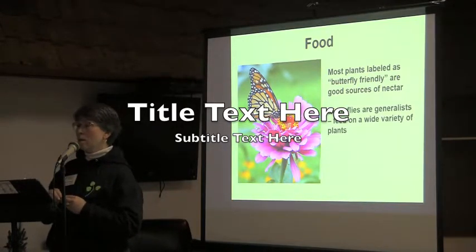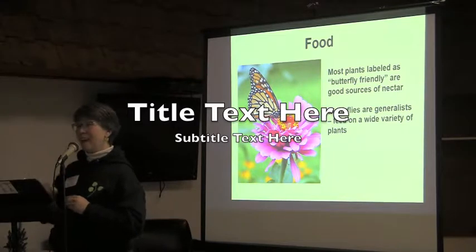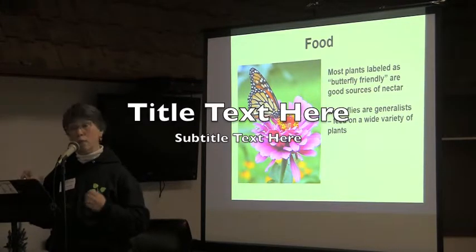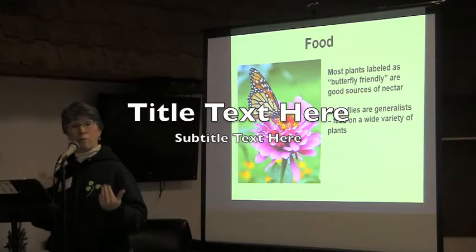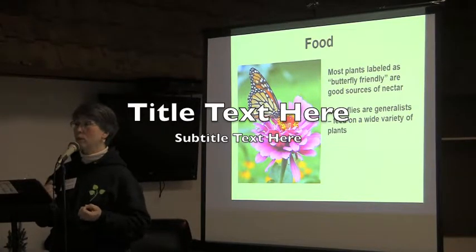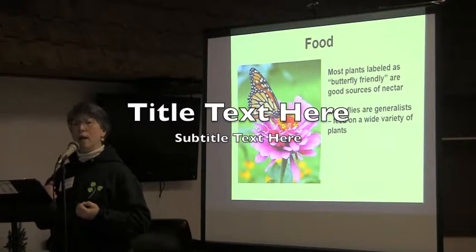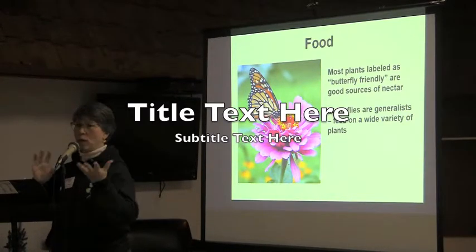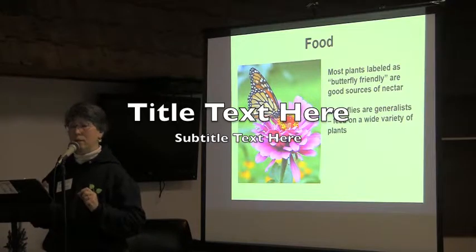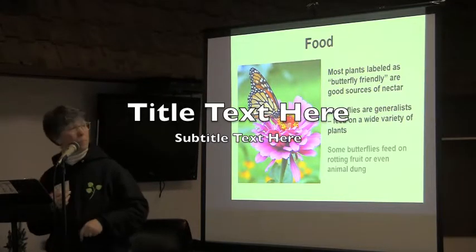Butterflies as adults are generalists, which means they're not as picky as you might think. They do have certain favorite plants. There are certainly plants that are better for butterflies than others, more attractive to butterflies, but they'll go to a lot of different kinds of plants as adults. So you can plant a wide variety of species and the butterflies can be attracted to those.